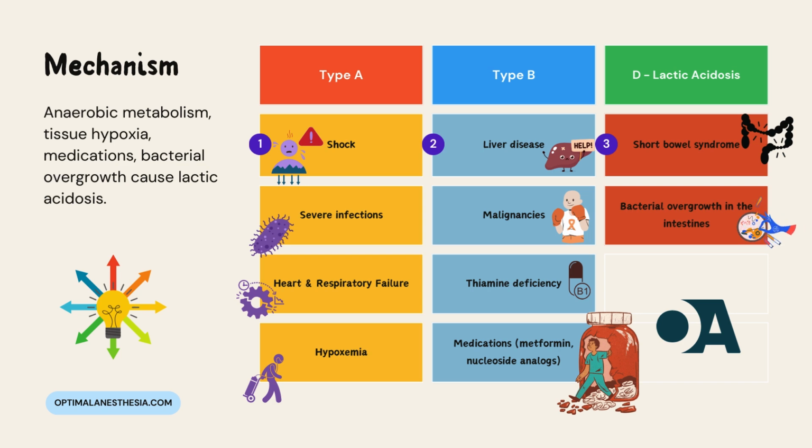Other causes of type A lactic acidosis include severe infections like sepsis or pneumonia, heart failure, respiratory failure, and even hypoxemia, where there's low oxygen in the blood. All of these conditions can disrupt normal oxygen delivery to tissues, leading to lactate buildup. Now, let's move on to type B lactic acidosis, which is not related to tissue hypoxia.